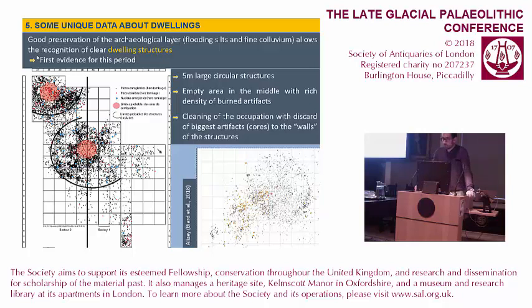So the site is well preserved because of this context in the bottom of the valley, with river floating silt and fine colluvium. And so we were able to recognize several dwelling structures. Looking at the distribution of the elements and the identification of clear wall effects, we were able to identify at least two 5-meter large circular structures centered around the hearth. And we were also able to identify cleaning activities in these structures, with a rejection of the largest elements, especially cores, on the wall of the structure.